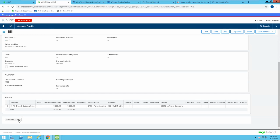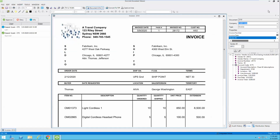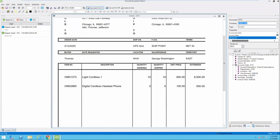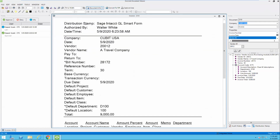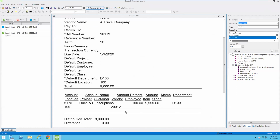So I can easily come here, click on that view documents button, and then be able to see the actual invoice that's associated to that transaction. So I can see what the copy of the invoice looked like. If I were to go to the next page, I can see who applied the GL account codes, what date and time it was applied, and what information was applied. I can easily see who approved the document, and if they put in any kind of notes.